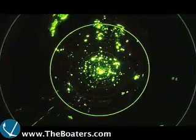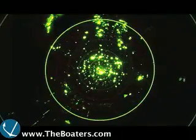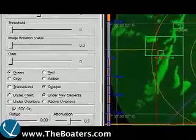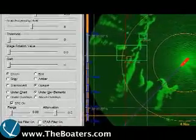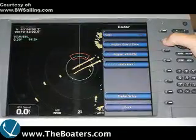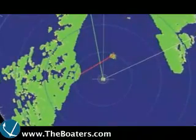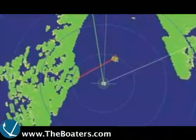Clutter is all the unwanted echoes on your screen. High waves, birds, or rain can all cause clutter, but you can usually reduce it by using the gain control. This is similar to your VHF's squelch control that removes unwanted radio interference. A guard zone is an area you can set around your boat. When another vessel or other solid object enters the guard zone, an alarm is triggered. And an EBL, or electronic bearing line, is used to display the relative or true bearing of a target on the display.